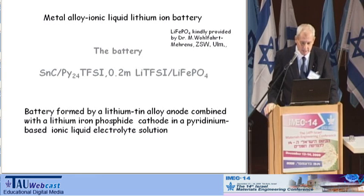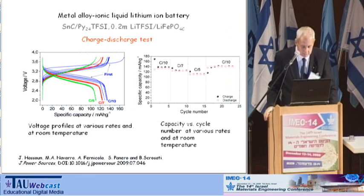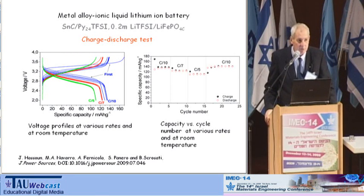So now this is the battery: thin carbon anode, the ionic liquid, and the lithium iron phosphate. You see here some typical charge and discharge profiles. And the capacity is good, especially at low rate. We still have some problem with rate capability here. These are mostly due to optimization of the ionic liquid and electrode interface.